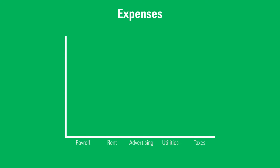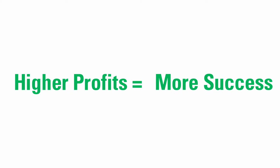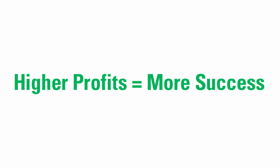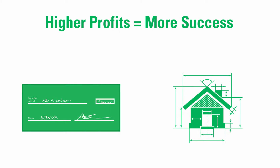High payroll expenses eat into the profit the business needs for fixed costs, such as rent and utilities, but also needs to improve the store. Higher profits result in a more successful business with funds to reinvest in everything from employee bonuses to store expansions.